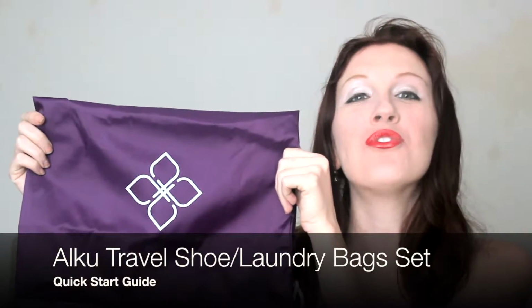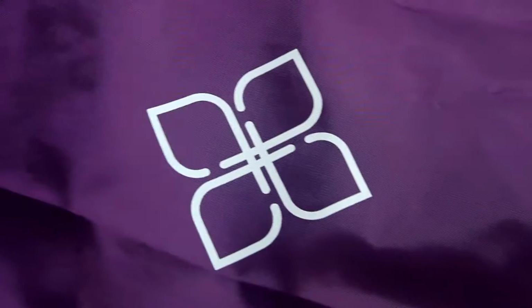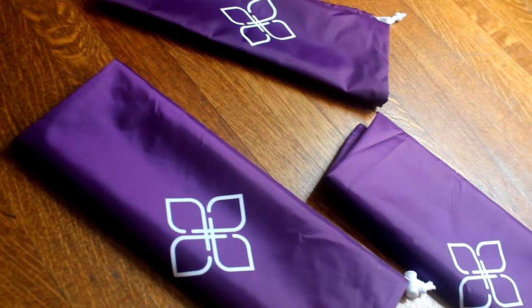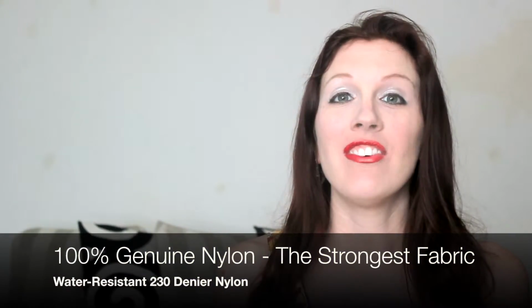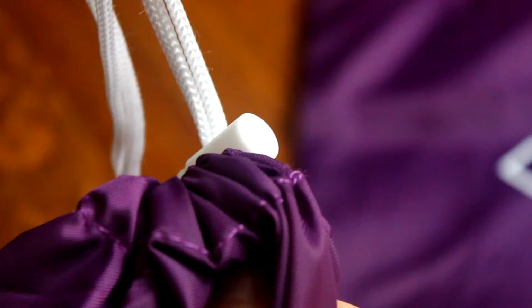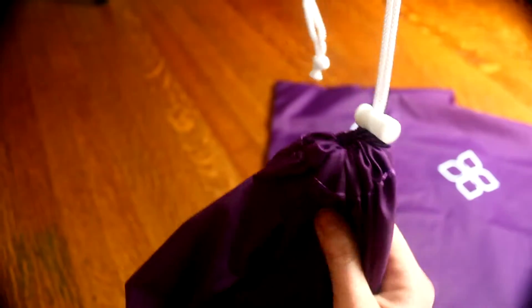Love the new Alku travel shoe bags. They really simplify my life. This set of three premium laundry and shoe bags for travel is made from 100% genuine nylon, water resistant, and they last for years. They feature strong and easy to use drawstring pullers.